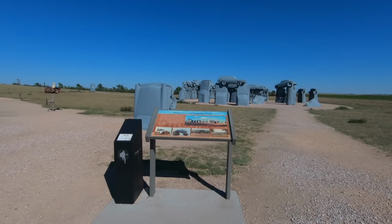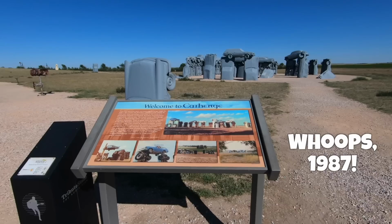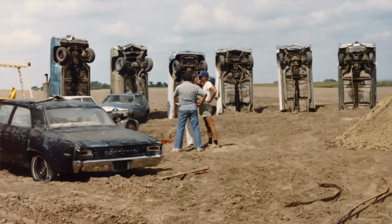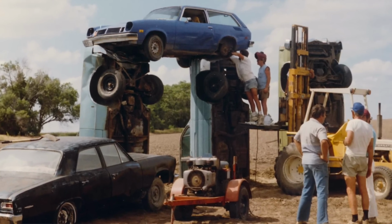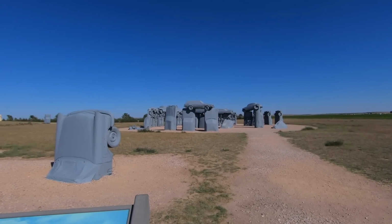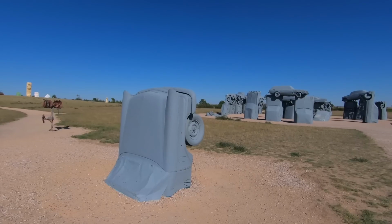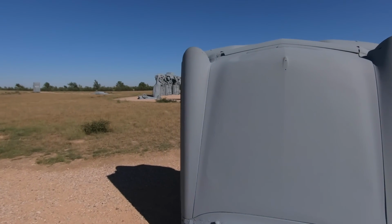Welcome to Carhenge. It was built in 1987 outside of Alliance, Nebraska. Now it says originally 25 cars were erected during the Reinders family reunion in 6 days and dedicated on the summer solstice, June 21st, 1987. We were able to reduce the time of the original Stonehenge construction by 9,999 years. This is what you call really unique Americana.